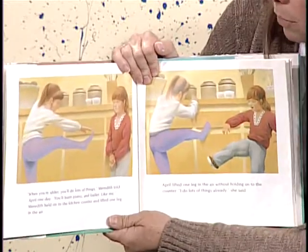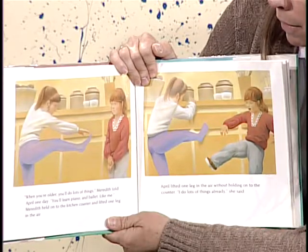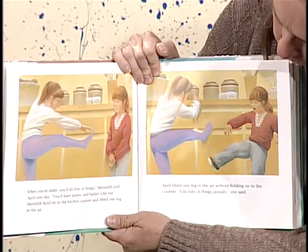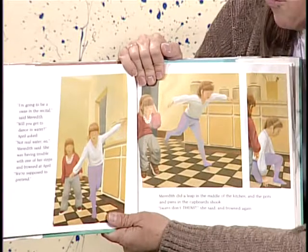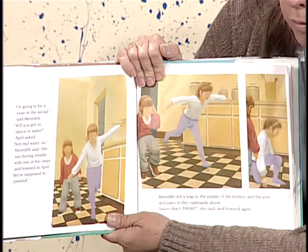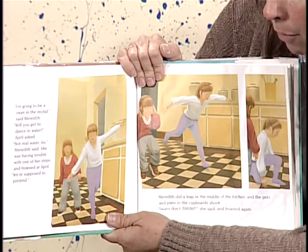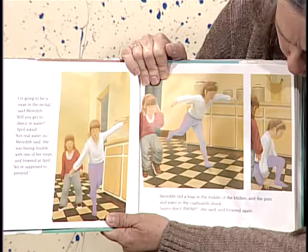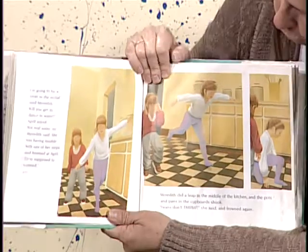"When you're older, you'll do lots of things," Meredith told April one day. "You'll learn piano and ballet like me." Meredith held onto the kitchen counter and lifted one leg in the air. April lifted one leg in the air without holding on to the counter. "I do lots of things already," she said. "I'm going to be a swan in the recital," said Meredith. "Will you get to dance in the water?" April asked. "Not real water, no," Meredith said. She was having trouble with one of her steps and frowned at April. "We're supposed to pretend." Meredith did a leap in the middle of the kitchen, and the pots and pans in the cupboard shook. "Swans don't thump," she said, and she frowned again.